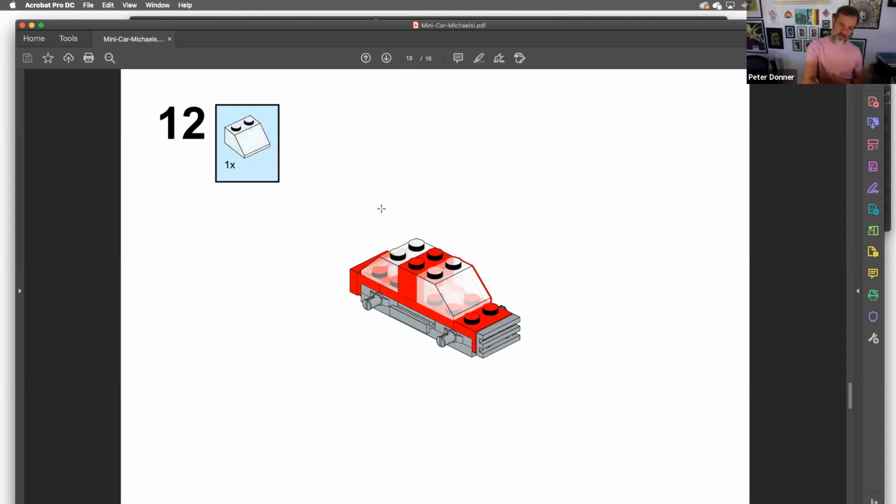We're now repeating what we did on the back and the front, with the exception of we're mirroring it. So we're taking the angle, and instead of going away from us, we're bringing the angle towards us. And now you can really start to see the car taking shape. So at this point, this is when it gets really fun.